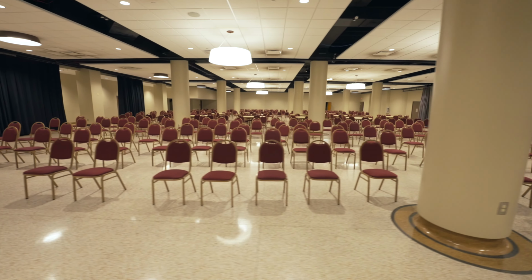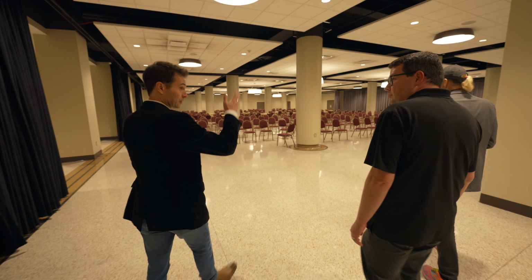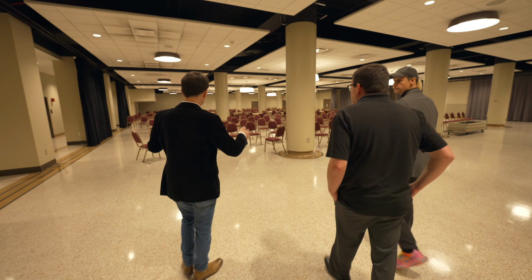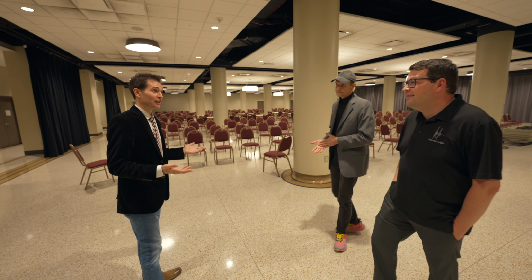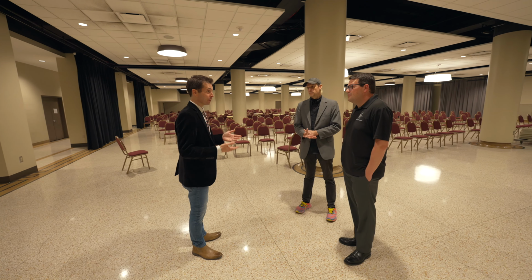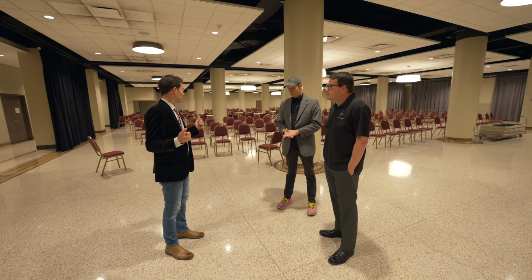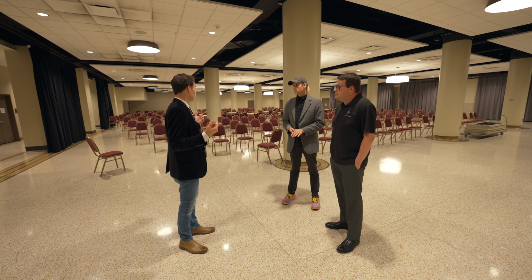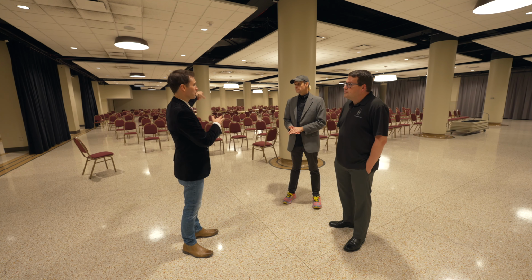This space is under the auditorium space. The 2,000 seat auditorium is just above us. This is another space that's available for meetings or other types of things. People have wedding receptions here, all different types of community events, as well as university things. We've had performances in here. We can cut this room up in a number of different ways. We can light all these pillars differently.